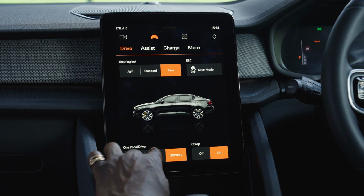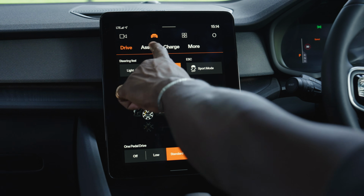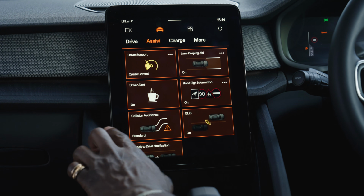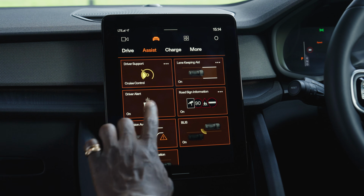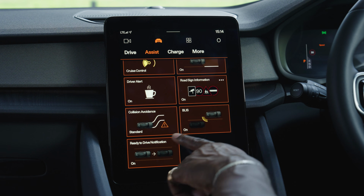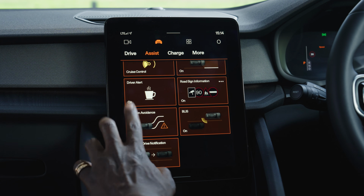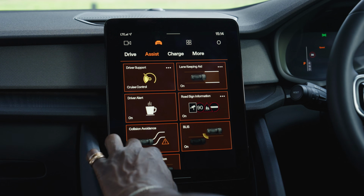One pedal drive is really good, not as drastic as it used to be, but it feels really nice, which I really like. And then you've got your assist options here. You've got drive support, lane keep aid, road sign information, and it also gives you speed cameras as well, which I really like. You've got driver alert, collision avoidance, blind spot stuff, and also a ready to drive notification, which I love having because sometimes if I take my eyes off the road when I'm stopped at traffic lights, this will let me know when it's time to move on again.